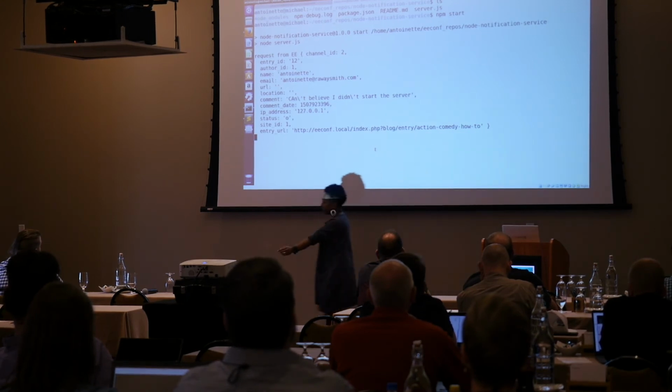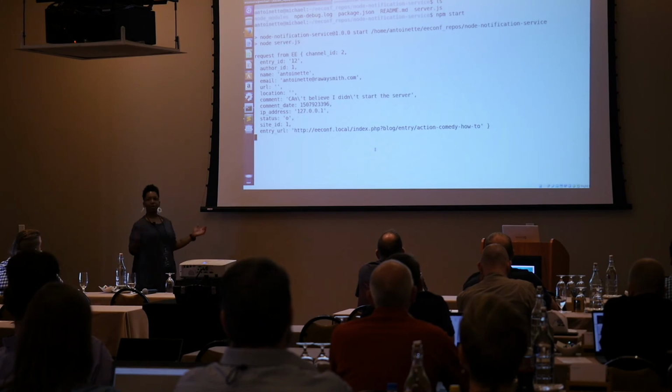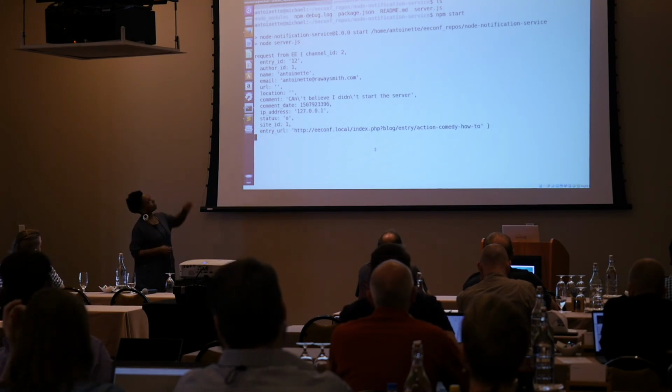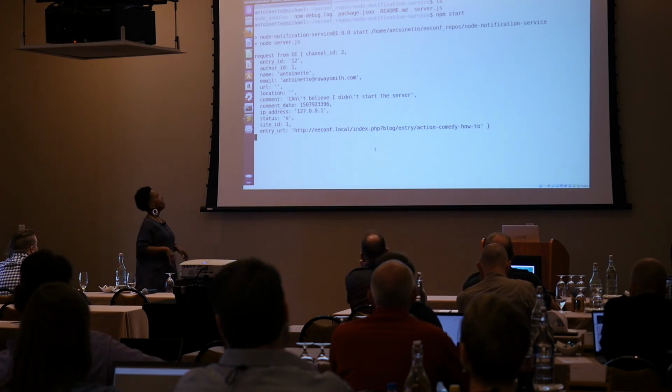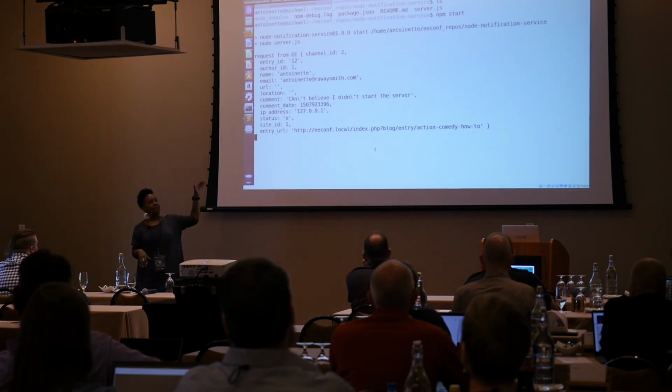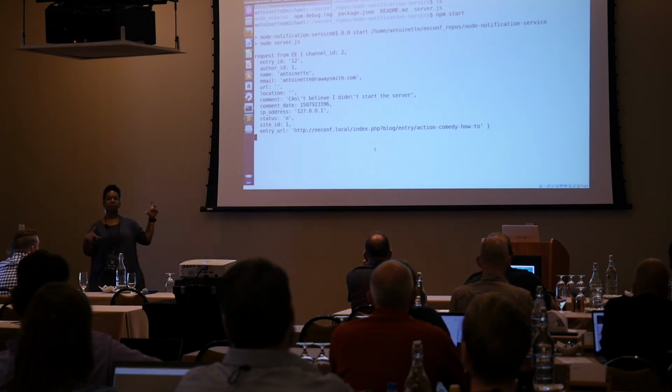And I put a little string in front of the console log, which you should always do so that you know where this log is coming from. So request from EE came from Node. I just put that string there. And then that object is our JSON object. So our JSON objects are basically just key value pairs inside of little curly braces.